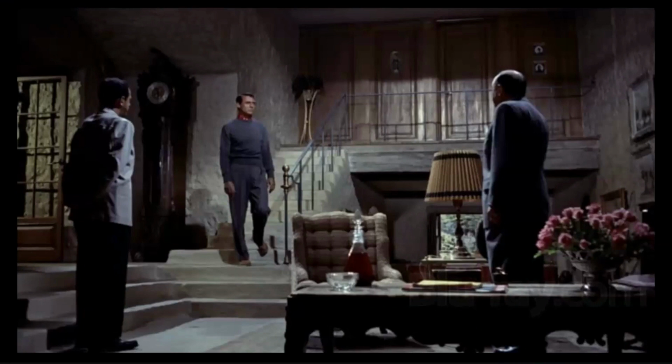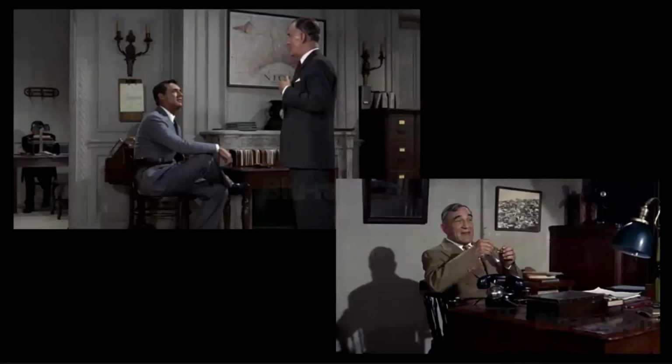And I love the sunken living room where you walk and you step down, and those steps, it really feels like it's a house in the south of France. Look at that. Everything is concrete plastered, it's just wonderful. I really love this movie.